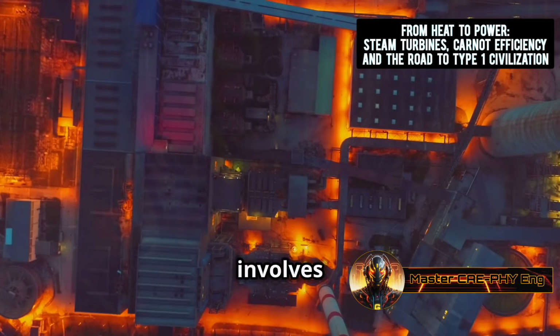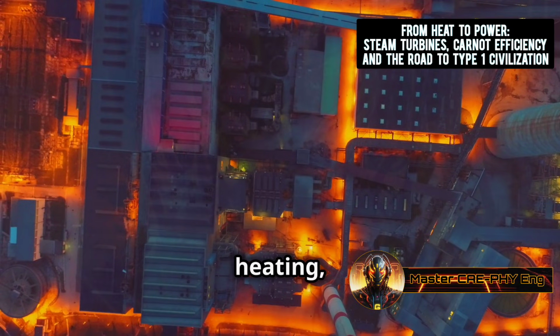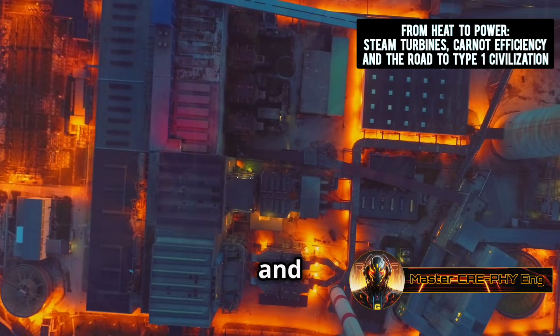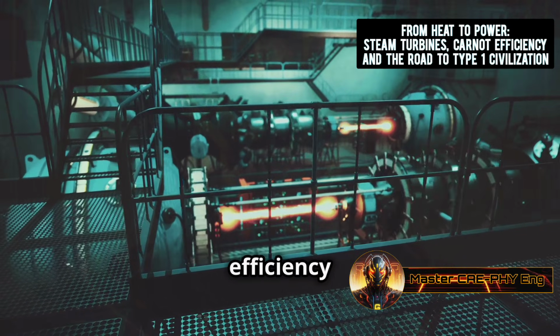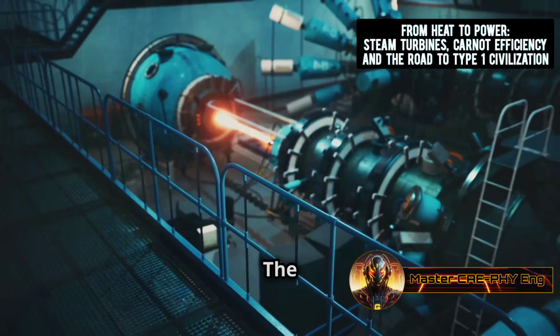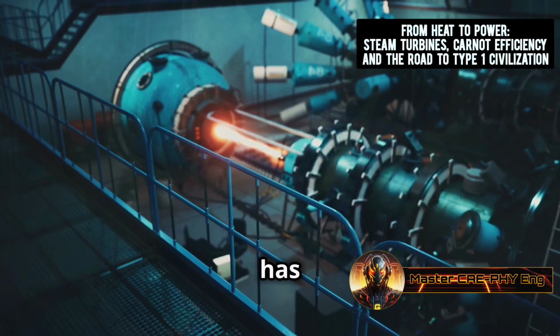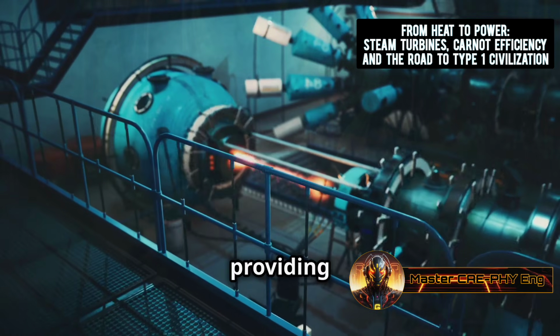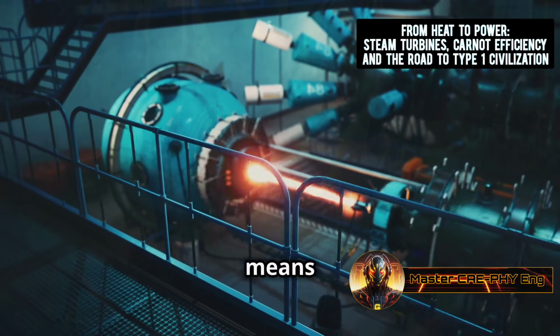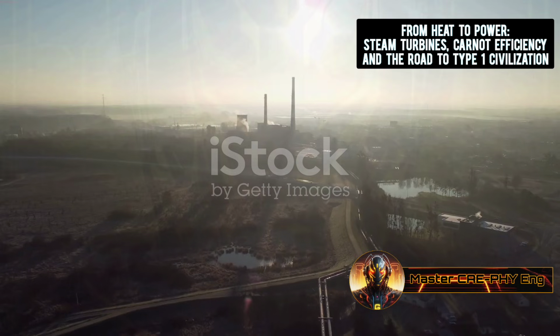This cycle involves a series of stages, including heating, expansion, condensation, and pumping. Each stage plays a crucial role in maximizing the efficiency of the power plant. The Clausius-Rankine cycle has been a cornerstone of power generation for over a century, providing a reliable and efficient means of electricity production.